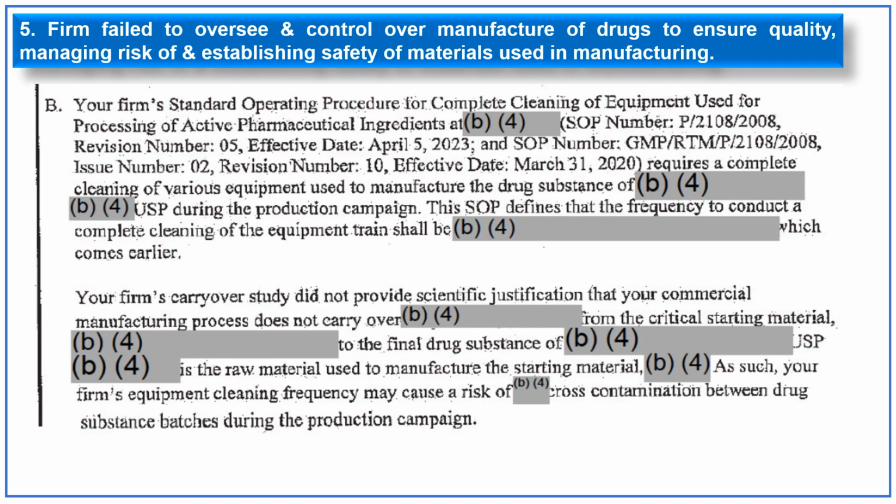Moving to the second observation in the fifth 483, the firm's standard operating procedure for complete cleaning of equipment used for the processing of API requires a complete cleaning of various equipment used to manufacture the drug substance during the production campaign. This SOP defines the frequency to conduct a complete cleaning of the equipment train shall be some specific period which comes earlier. So basically, if we understand this, there is some basic contradiction within the SOP itself related to the cleaning frequency of the complete equipment chain during the production campaign and at the end of the production campaign.